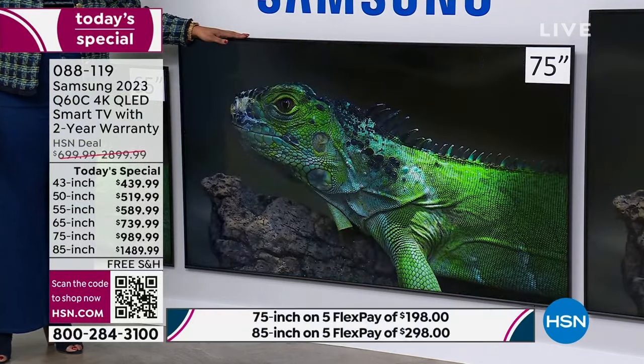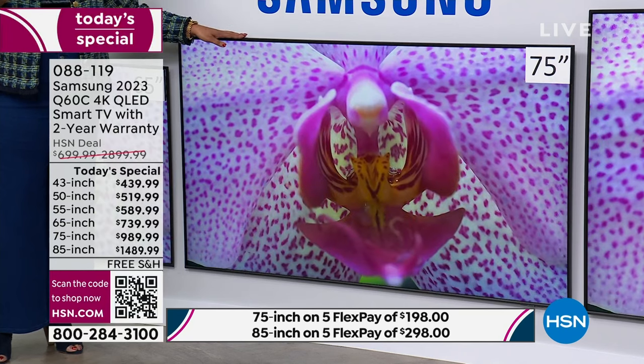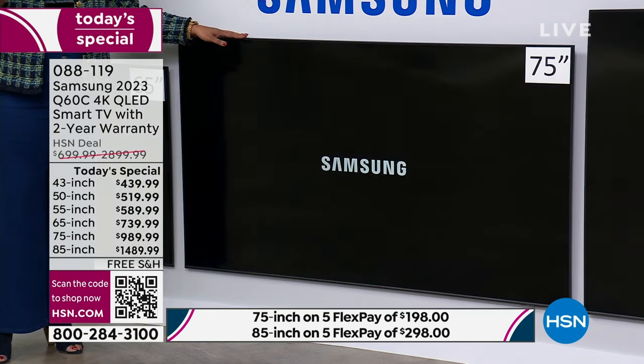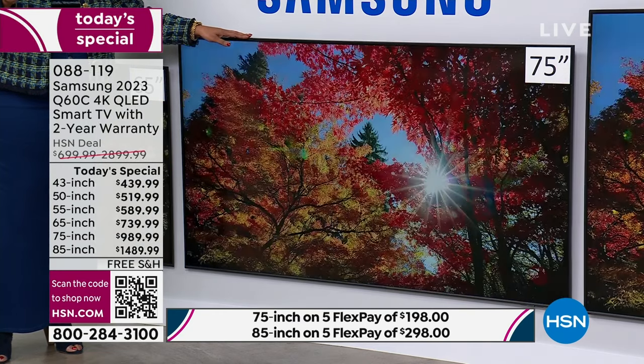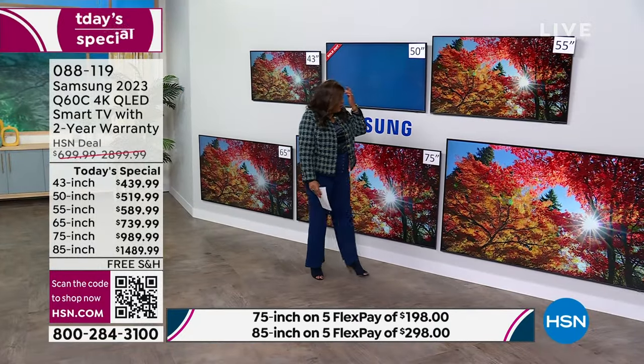We beat Samsung's price on this 75-inch, and we only have 350 to go around. It is $55 to get home the 75-inch. That's it on VIP financing over 18 months. That's a year and a half interest-free payments. Can't tell you that enough.